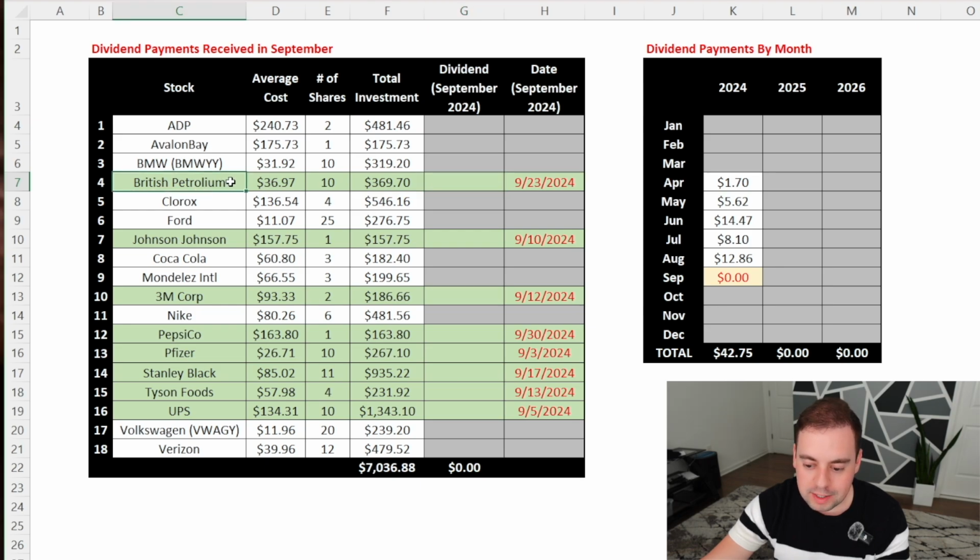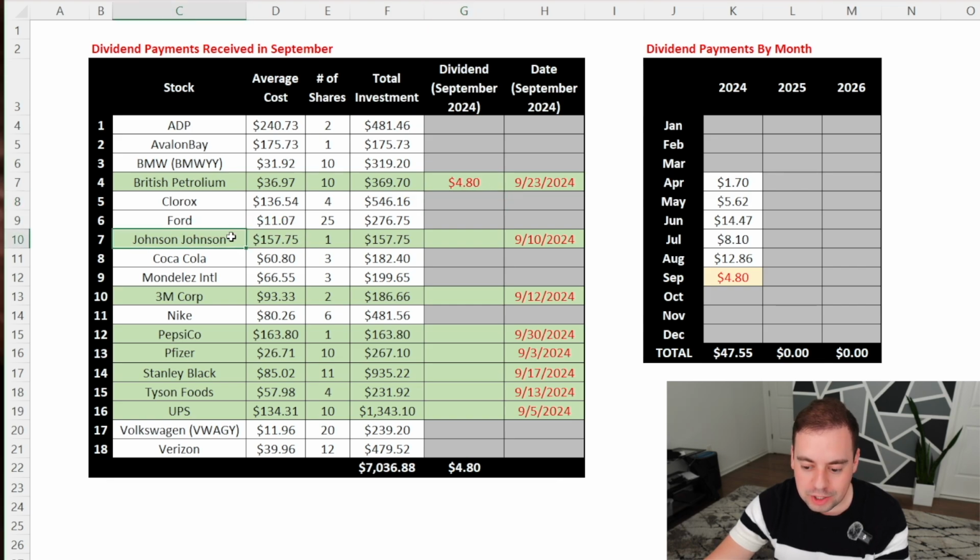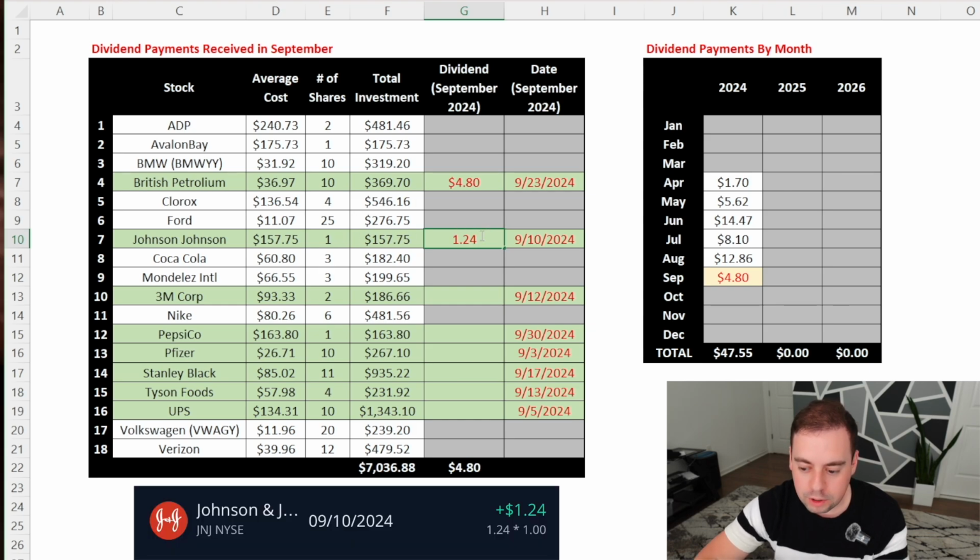The first company on my list is BP, and they paid 48 cents for each share that investors own. So let's take 48 cents and multiply it by 10 shares that I own. So BP paid me $4.80 in dividends in September. The second company is Johnson & Johnson, and they had a dividend payment of $1.24 for each share, and since I only have one share, I was paid $1.24.